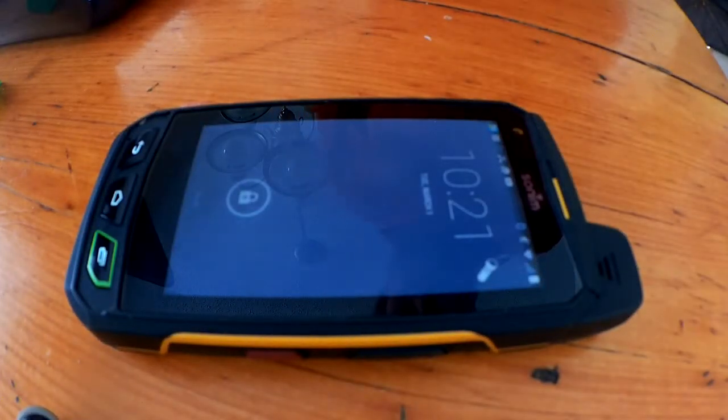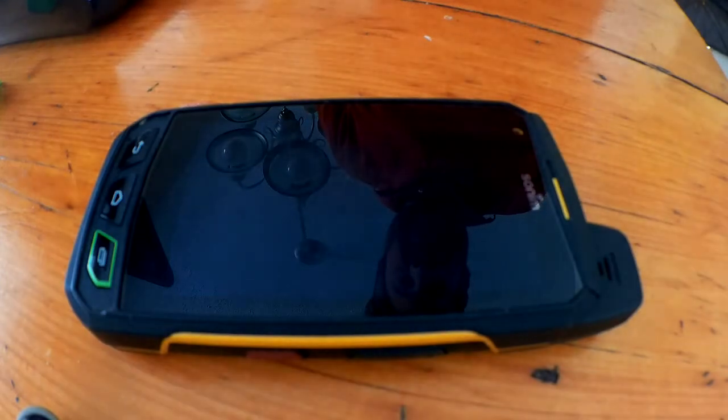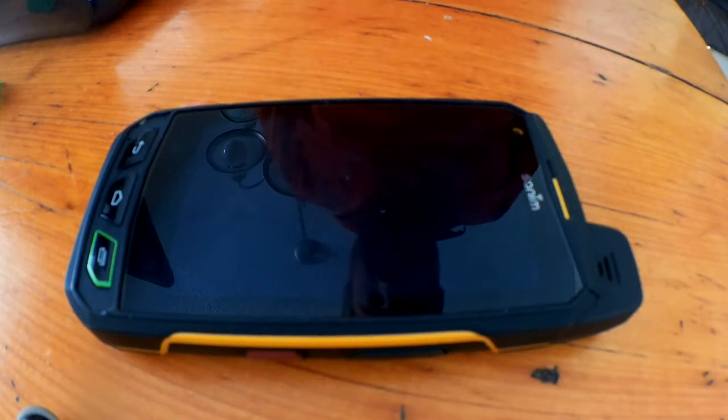Good morning. We're going to do a short review this morning on Plan2Nav, which is a free Android navigation app for marine navigation. You have to pay for the chart itself, but not for the app. I think the chart was about $12.99.